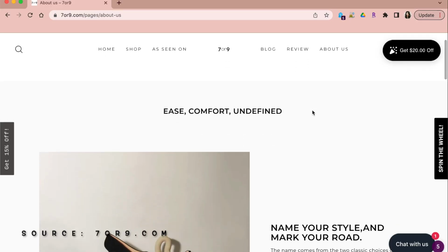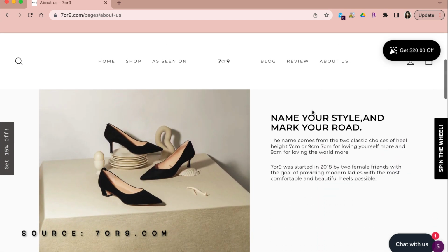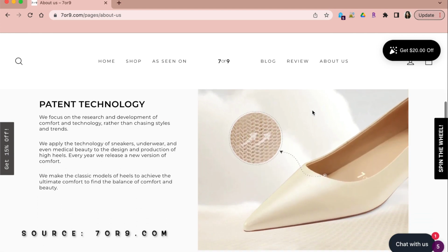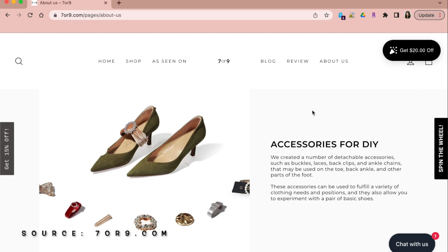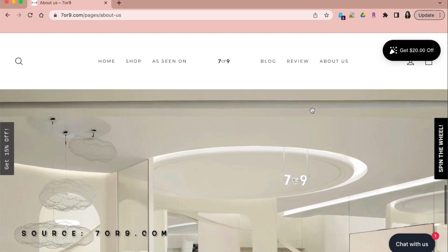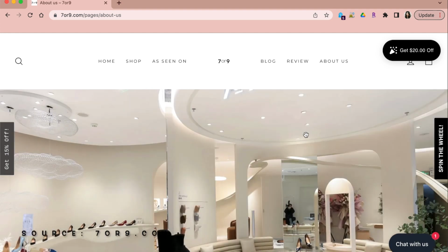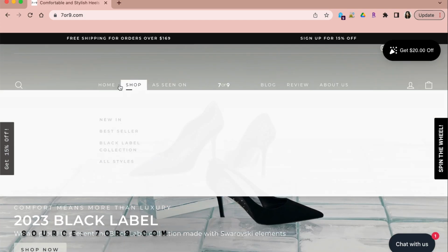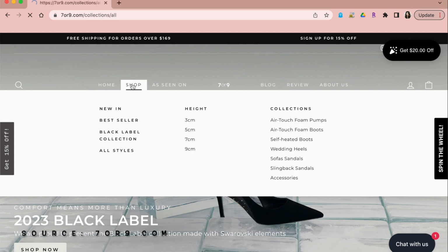So that was their main goal, and the name 7 or 9 comes from two of the most popular heel heights, 7 centimeters or 9 centimeters. They really do focus their research and development on discovering or creating new technologies that increase comfort in heels rather than just on styles and trends and what's hot right now. And in the past, what's really interesting, I thought this was genius, is that they have used technology from everyday comfortable clothing or things like sneakers, underwear, even medical supplies to create a more comfortable heel.